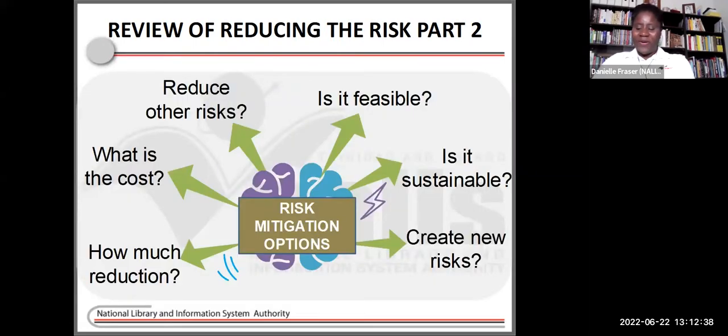In part 2, we also considered how we go about prioritizing or deciding on which risk mitigation option to execute, especially since there could be so many options. How do you pick and choose which ones to execute? There are certain considerations you might keep in mind. How much does it reduce the risk? How effective is it in really putting that risk at a reduced level? What would be the cost? I know budgets and funding are an issue for so many of us. So what would be the cost of putting this measure in place?